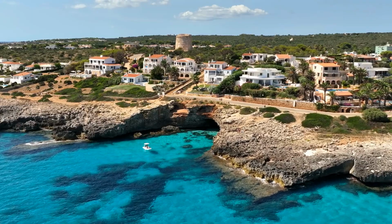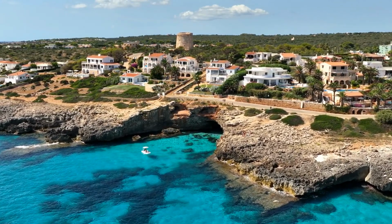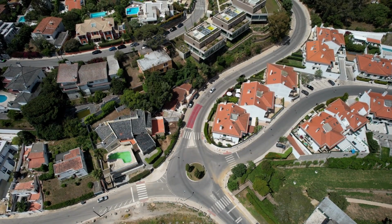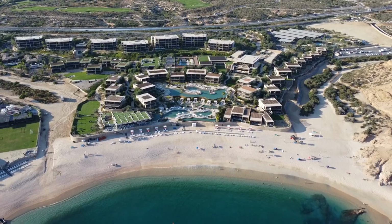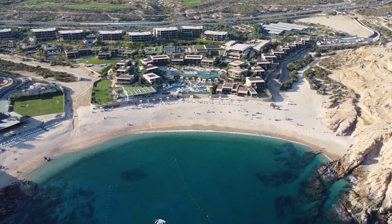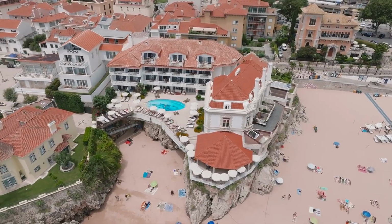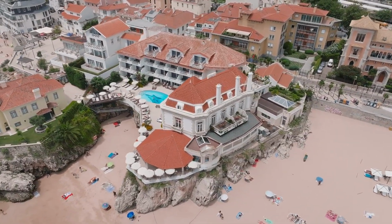Living in Cascais can be a truly delightful experience, but it's important to consider the pros and cons. Pros. Beautiful scenery. Enjoy stunning coastal views, beaches, and proximity to natural parks. High quality of life. Cascais offers a high quality of life with excellent infrastructure, good healthcare, and a strong sense of community.